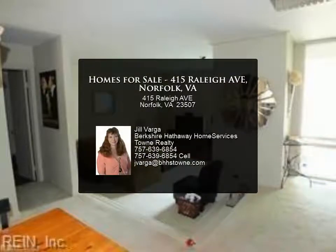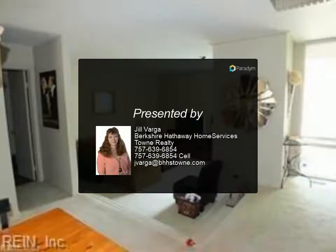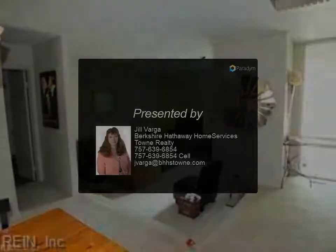Tennis court, in-ground pool in season, and playground included with the rent. Move-in ready February.